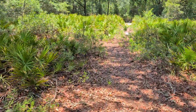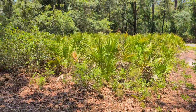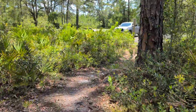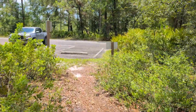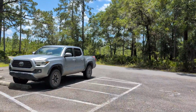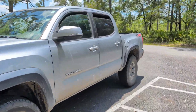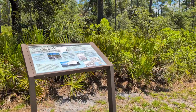All right, we're getting back to the truck. I made it a quick walk. Didn't really see much as far as the critters. I imagine they're laying low, trying to stay cool. I did spook what I think was probably a white-tailed deer, but never saw it, never could get the camera out of my pocket. I won't be having that in my pocket anymore. I'll have it where I can get to it. So anyway, that is Canal Diggers Trail.